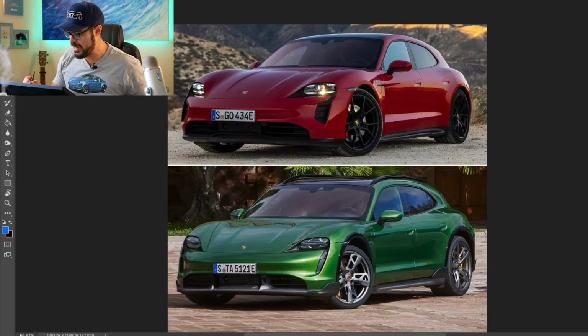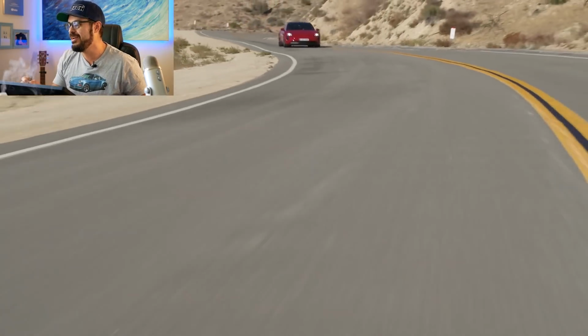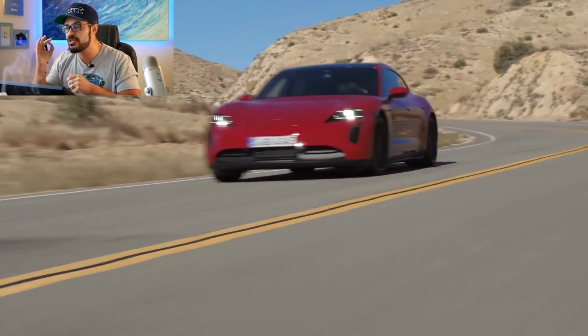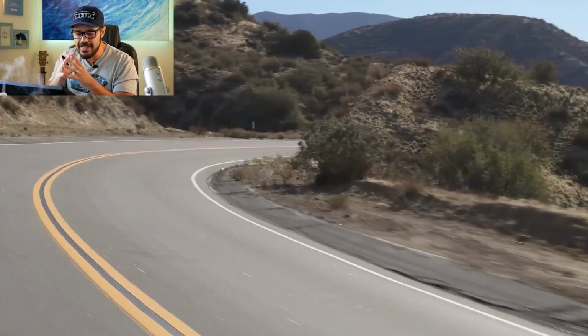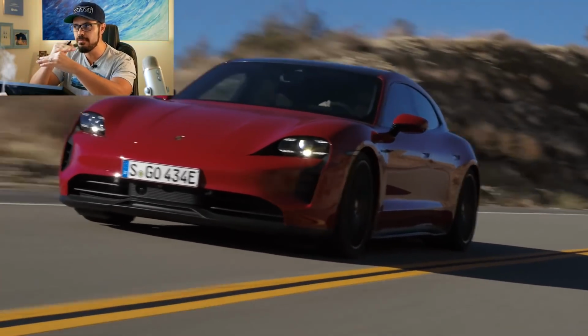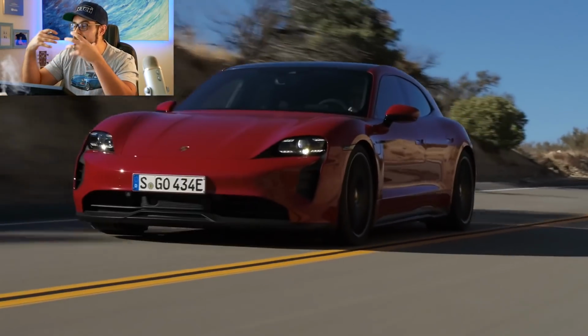Now let's jump into Photoshop here and let's have a look at what actually changed on the GTS, comparing it to the Cross Turismo in front, side, and rear view. So here up top we have the 2022 GTS Sport Turismo, and as I said, all GTS models from Porsche, I think they do such a fantastic job of blending, you know, it's not a base model when you see a GTS model. It sits right in the middle in performance, in pricing, and in design as well.